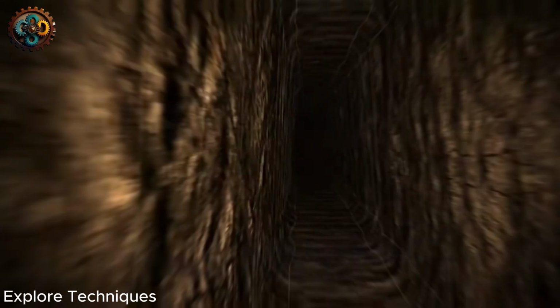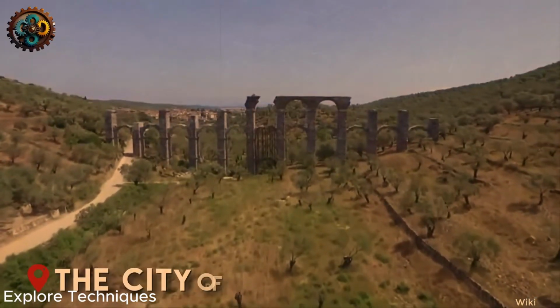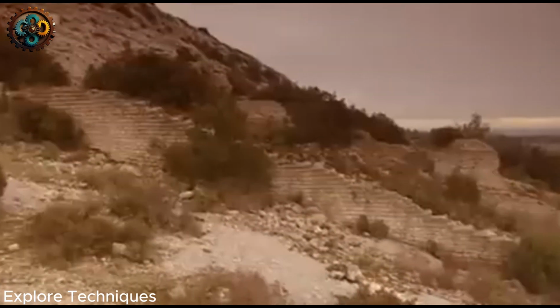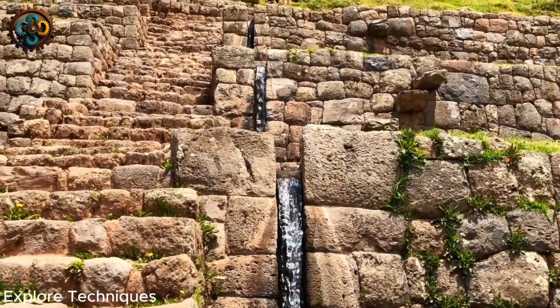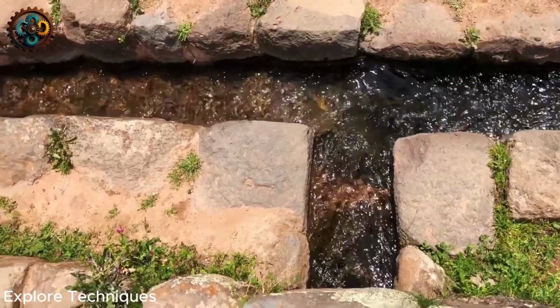Roman engineers not only paid attention to slopes, but also had to calculate and build high aqueducts to cross valleys and rough terrain. This required a high level of engineering and precision in design and construction. Aqueducts like the Pont du Gard are not only engineering works, but also works of architectural art.